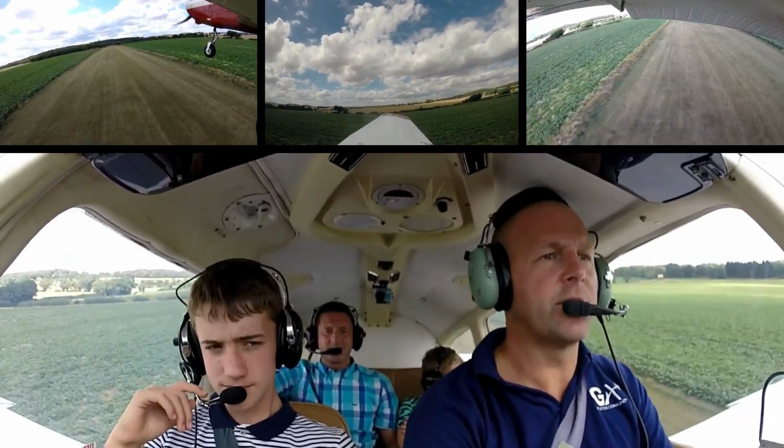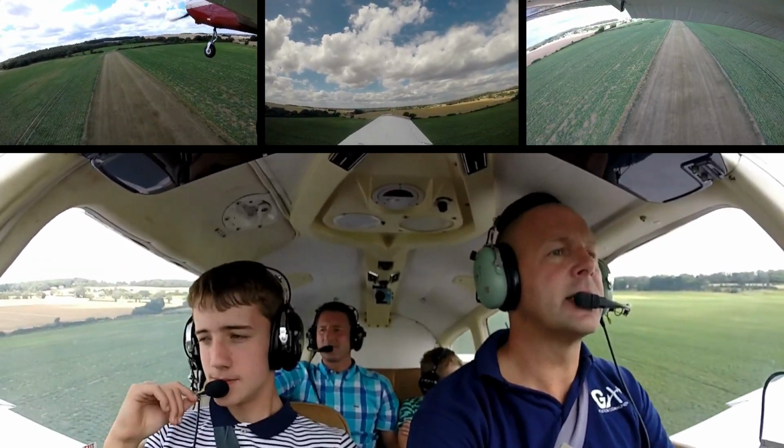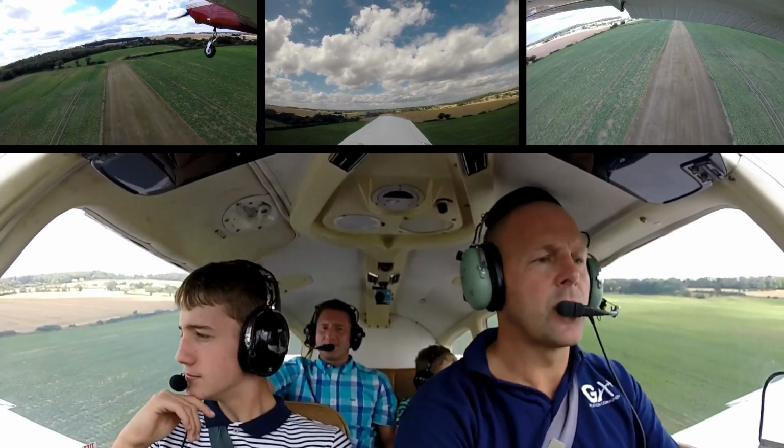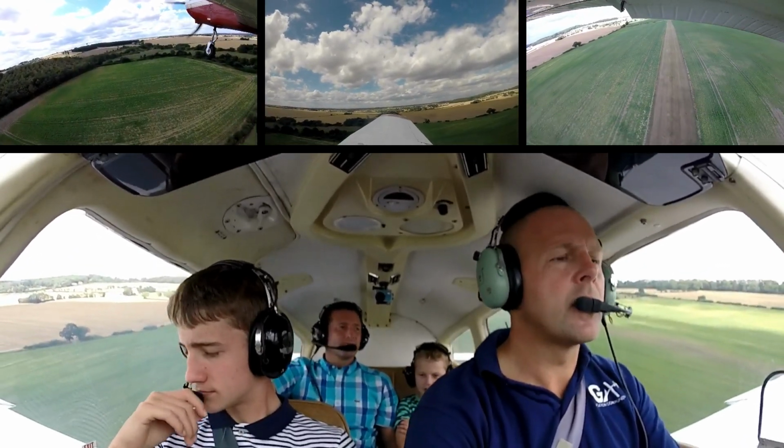That's what we call a short field takeoff there. We've only used half of it. About 300 metres there. Not bad. Not much of a bank.